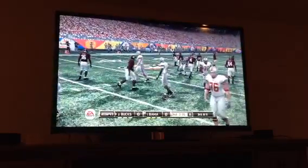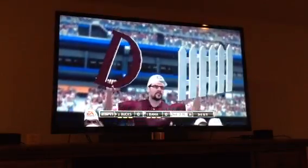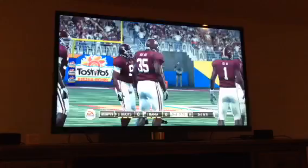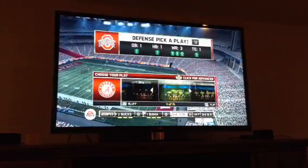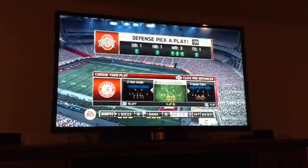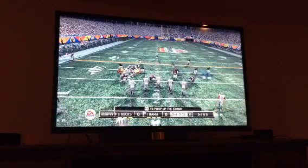Not much scoring in this one. I bet there's not any scoring in this one. So let's see if Alabama can stop them here. Let's make the people who bought tickets to come to this game have their money's worth. And let's pump up this crowd.